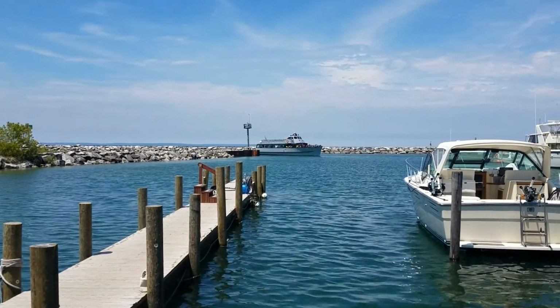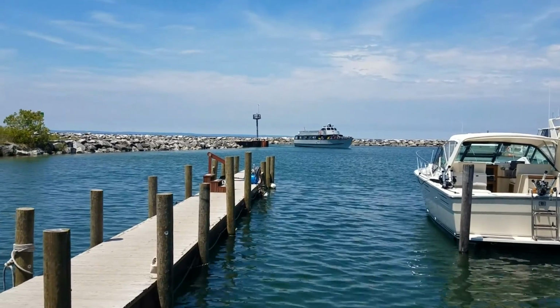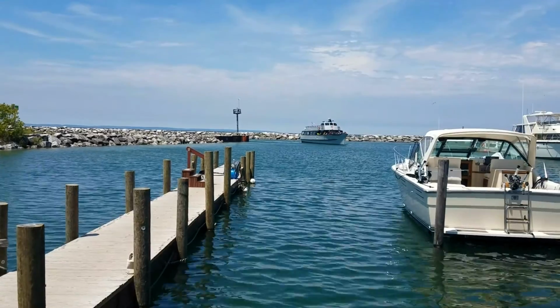Now the ferry's coming in, so as soon as it docks and everyone unloads, we're going to get our gear loaded and go through the pre-takeoff preparations, and we'll be on our way out to the island.